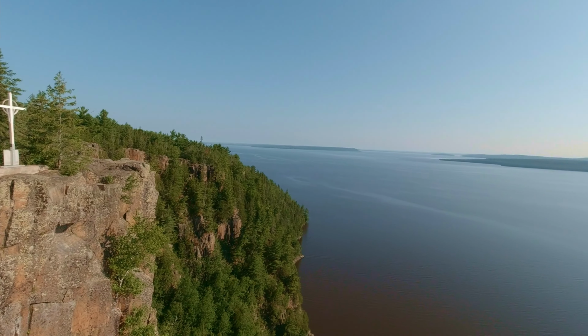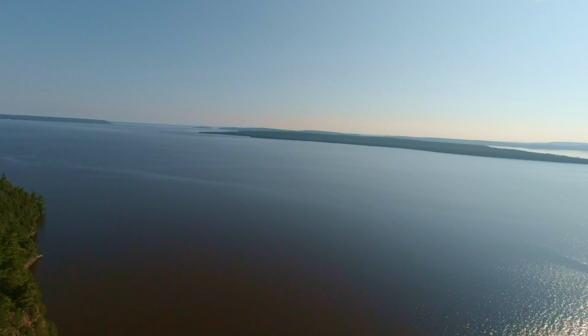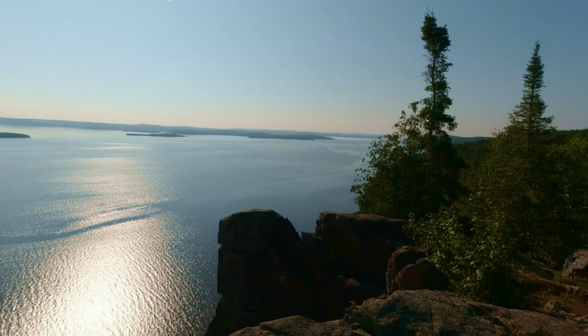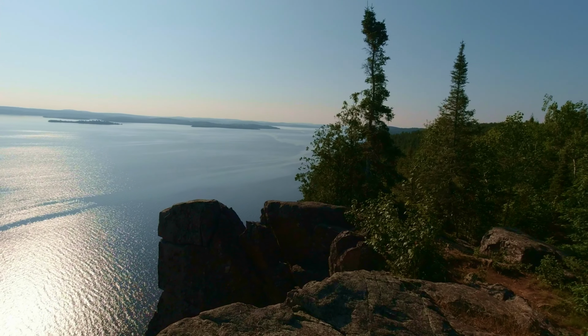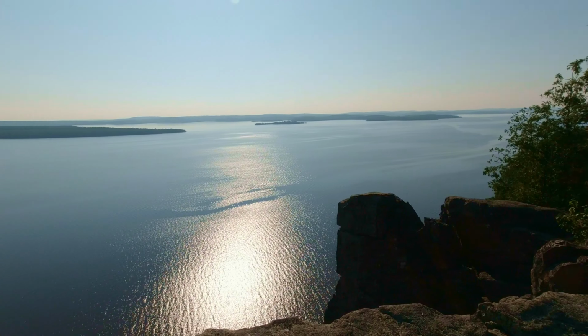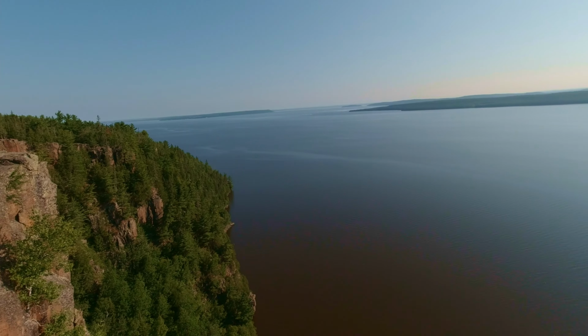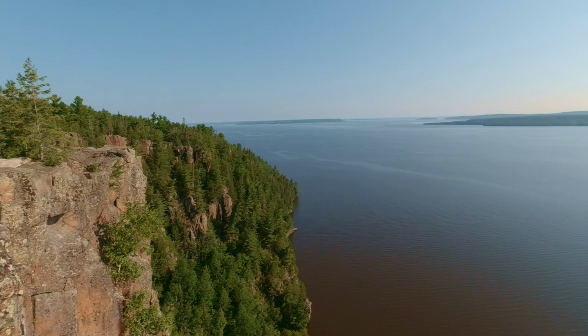So if you're heading on the number 11 highway through Temiskaming Shores area, just on the outskirts of Cobalt, you can take this wonderful hiking trail, very short, easy access right off the highway. Just a small glimpse of God's glory here.